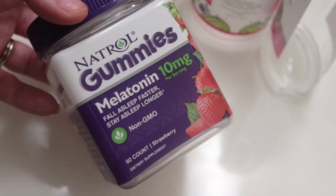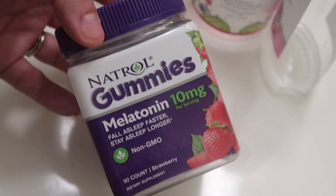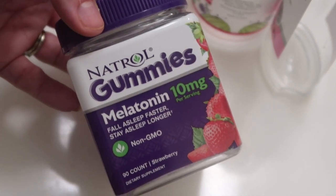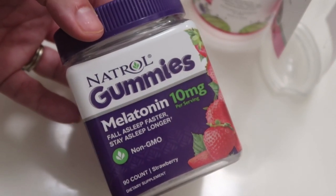But if you guys are looking for a kind of melatonin, or you take some already but you're looking for a more all-natural kind, these ones, like I said, are non-GMO and they're really good and cost-effective.